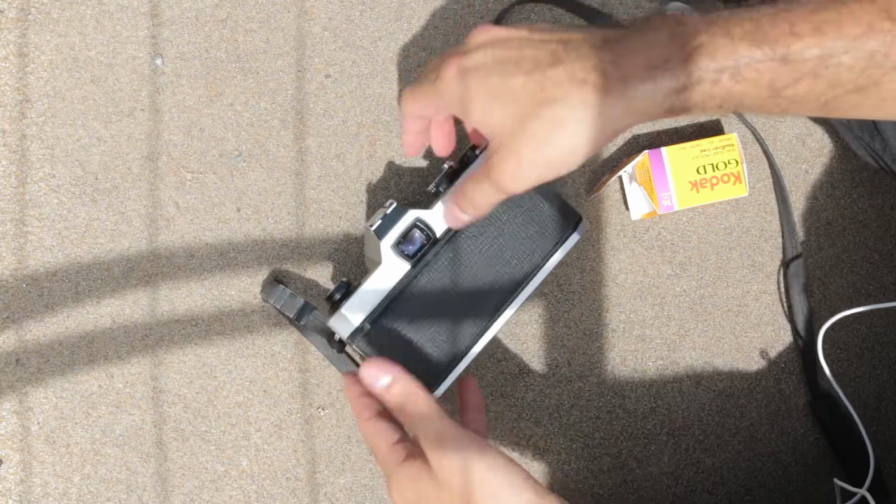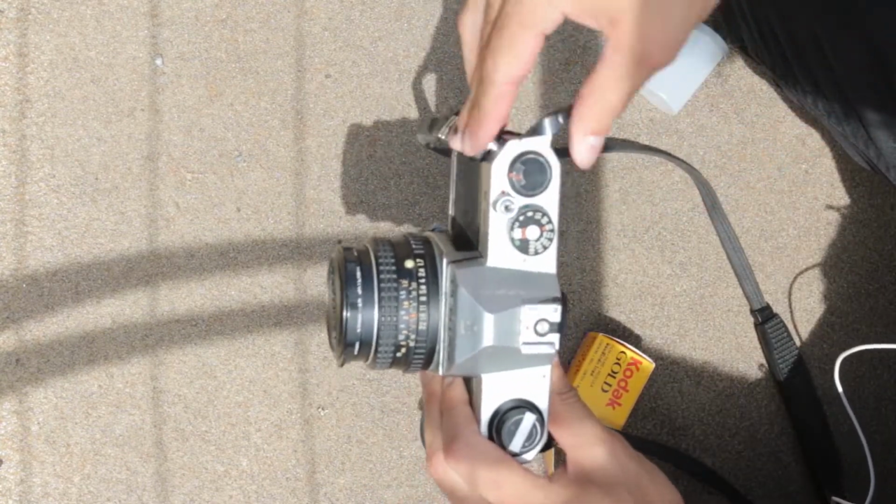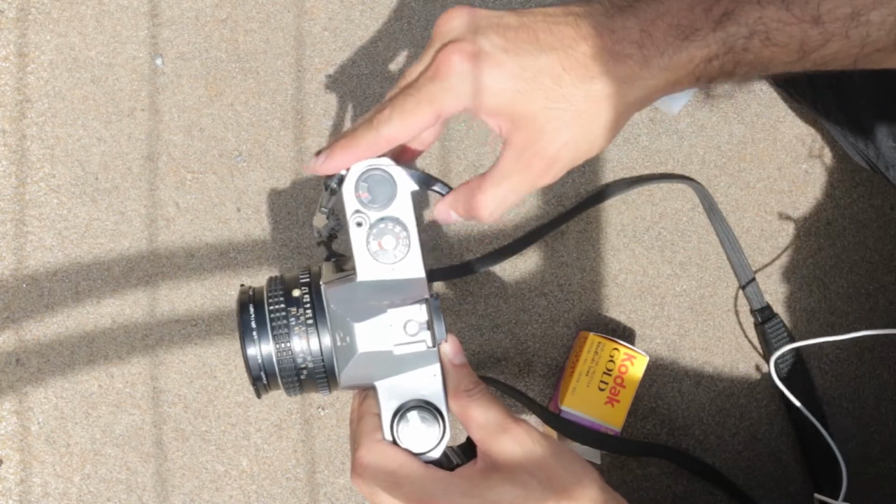I don't have this camera for long because it's not mine, it's a friend of mine, and they found it in their garage, so I'm kind of just getting a chance to test it. So that's what we're going to do today. I've got the 50mm 1.7 lens and the 28mm 2.8 lens, so it's a focal length that I haven't played with a lot, so that's going to be some fun.